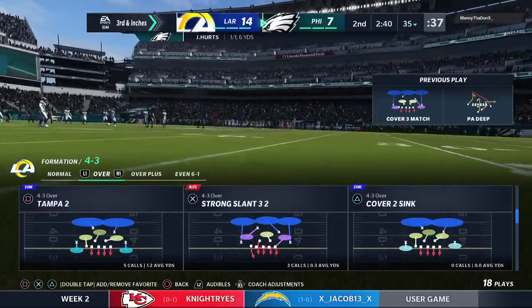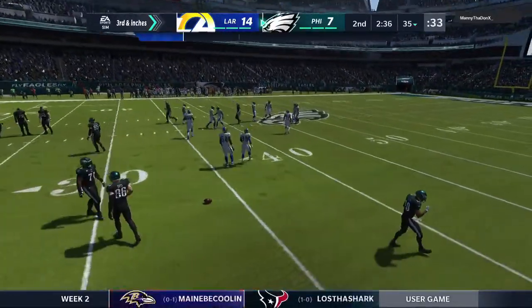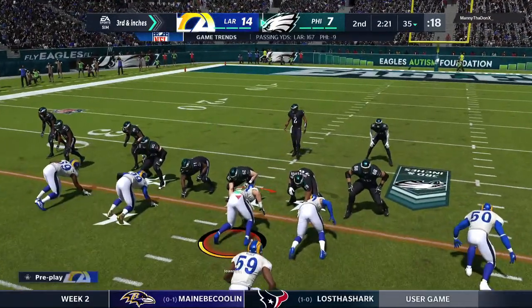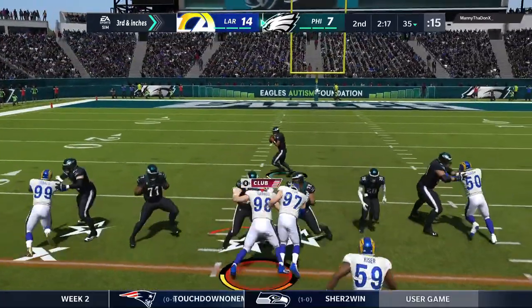A gain of 3 last play. This time they double it and pick up 6. Slant route's effective no matter who's running the route and catching the ball. But when you have a receiver of that stature, you have to be a little bit more precise throwing it. You don't have the same catch radius with the bigger targets.